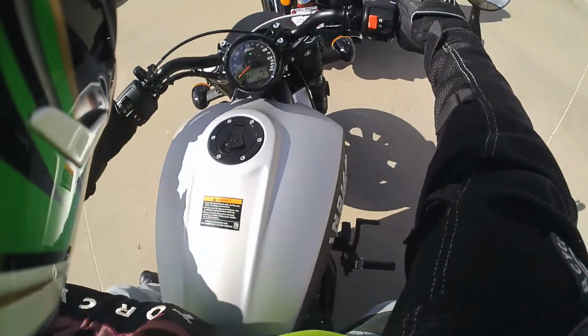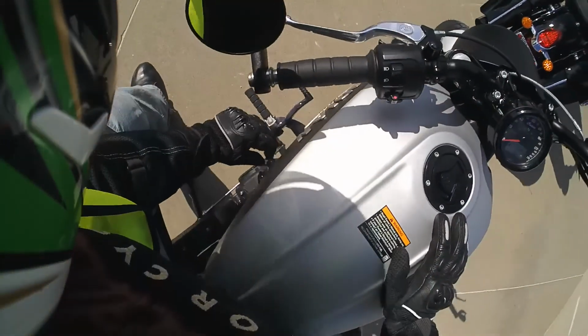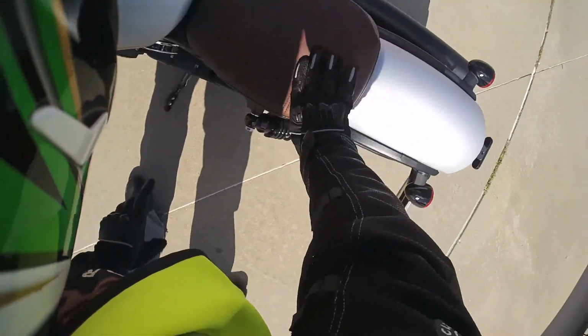So there it is, 2018 Scout Bobber. There's a little guard here around the key so you don't bump the key while you're riding, which will happen on a Scout. But that's what the rear fender looks like.